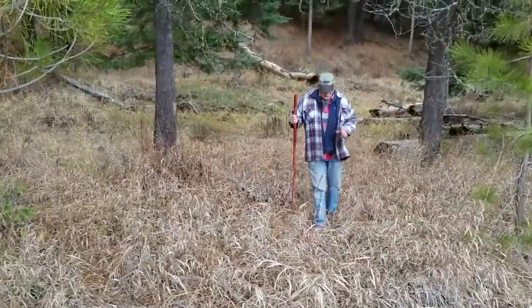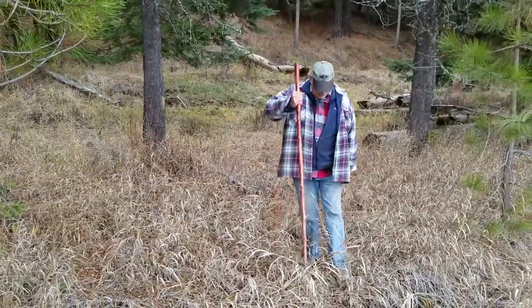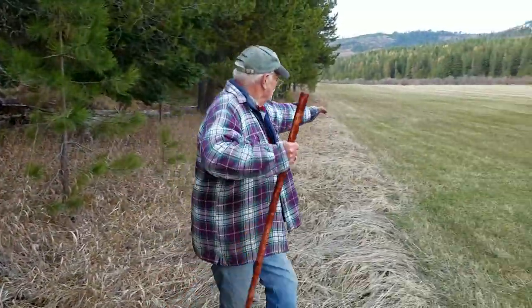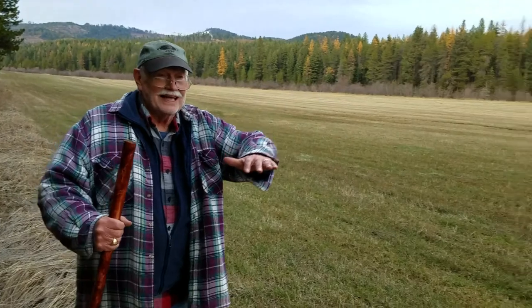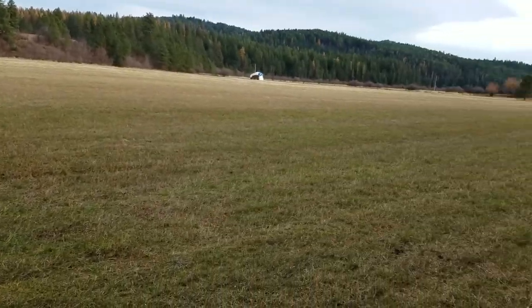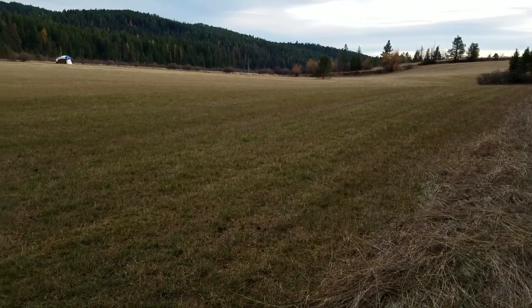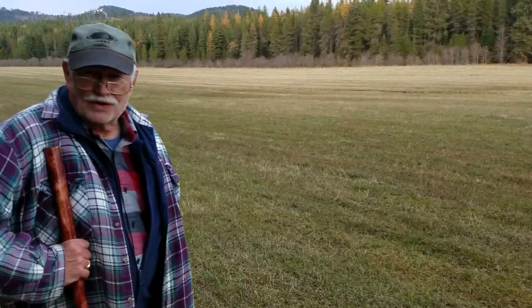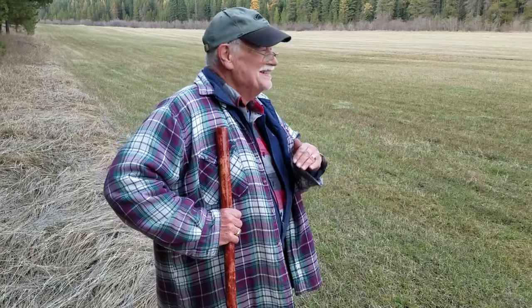Now we're headed out into the hayfield, and this is the area that's going to be the transition. This will all become wetlands like it was 200 or 300 years ago. Marshes, beaver ponds, cattails, bulrushes, all kinds of wildlife habitat, waterfowl habitat, ducks, geese, deer, raccoon, bear, elk, moose. We're going to have it all here. It's going to be a banana split for all of them.